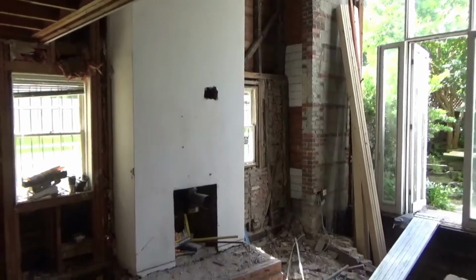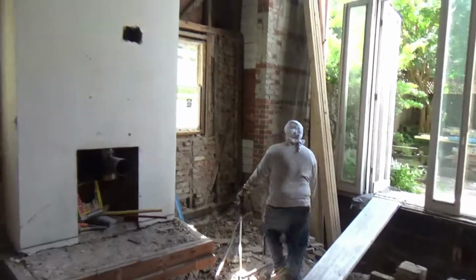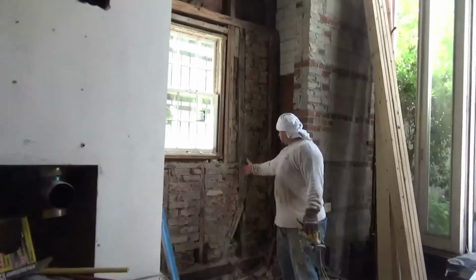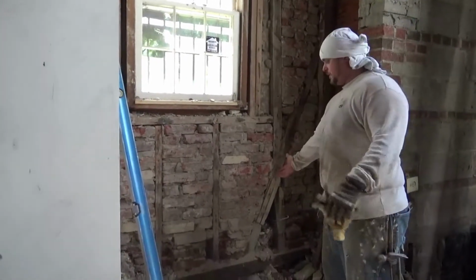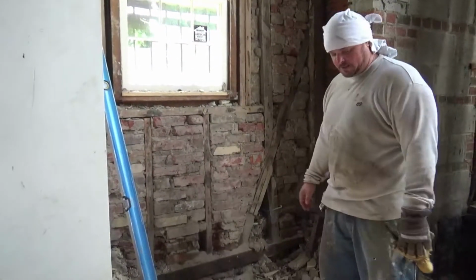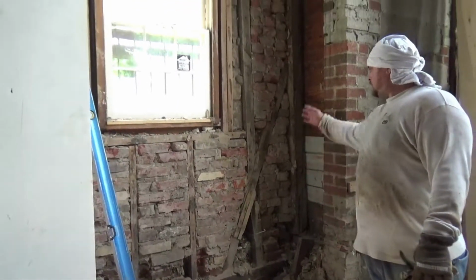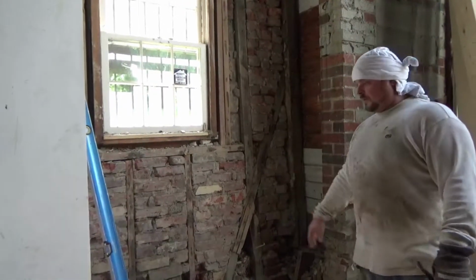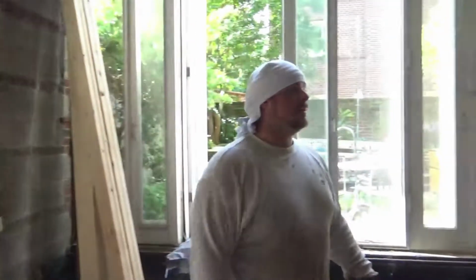Obviously, you can tell that this is part of the old house by how the studs are, and then they got the rack stud in here. You only find this typical type of situation in older, late 1800s, early 1900s houses. You typically don't see any of this type of wood or the way they racked these walls back then. So obviously this was all part of the original house.